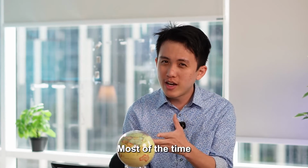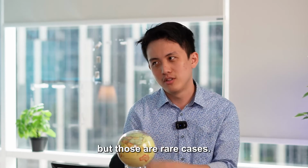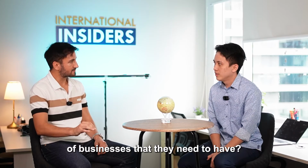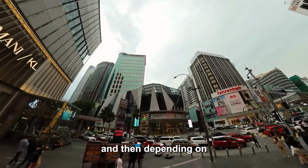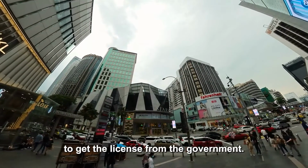Yes. Most of the time it's approved for 1 year, but there are cases it's 2 or 3, but those are rare cases. So if someone wants to get that expatriate pass, are there any specific types of businesses that they need to have? Not really, but they can register their company in Malaysia, and then depending on which industry they're in, they just need to get the license from the government.